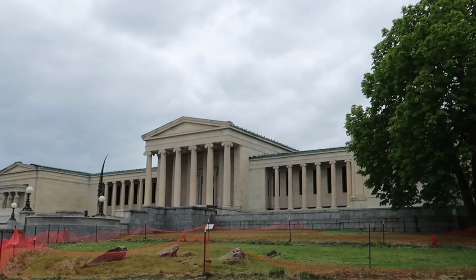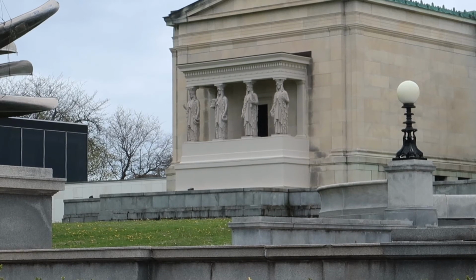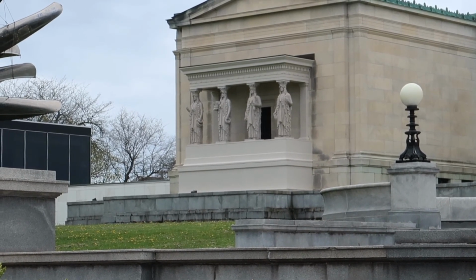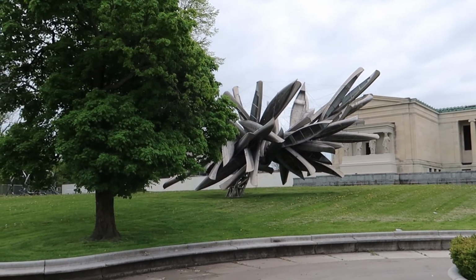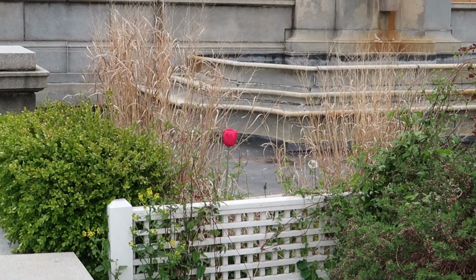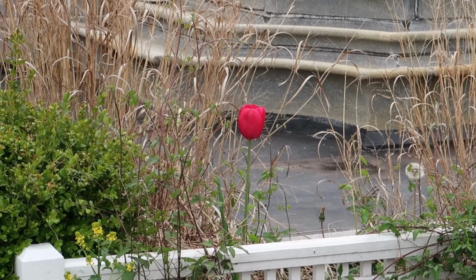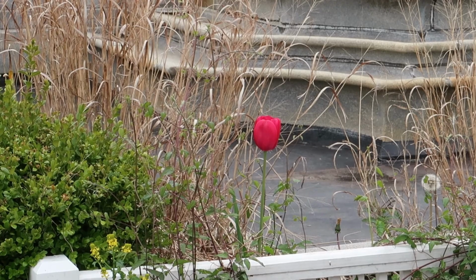I want you to just have a look at the front of the building here. Look at that beautiful construction there. Just have a look at the detail in those carvings right there. Completely amazing. There is this modern art sculpture in the front of it. Looks like it's made by a bunch of canoes. Look at this one solitary tulip just growing in the weeds. They're being artistic and they're not even trying.